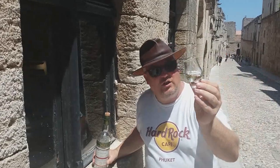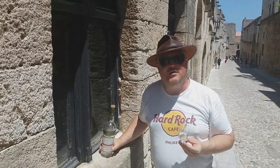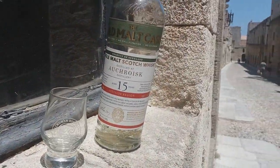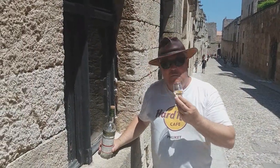Very light, it's got the color of white wine. It's very light indeed. Let's find out if this is indeed a summery dram on the nose. Quite light and innocent actually. It reminds me of spring.